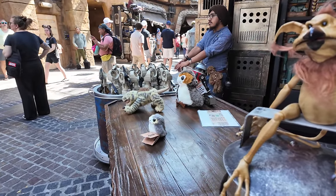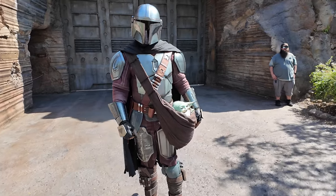A table of toys. Forget the toys, the Mandalorian just walked out with Grogu, so I think I'm gonna go over and see if I can say hi. Thanks, Mando, how are ya?